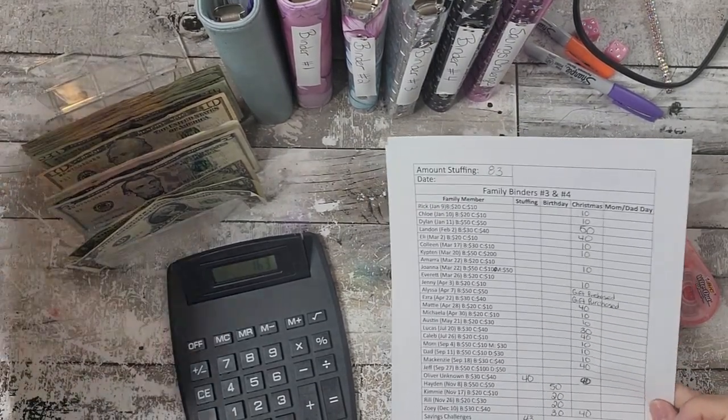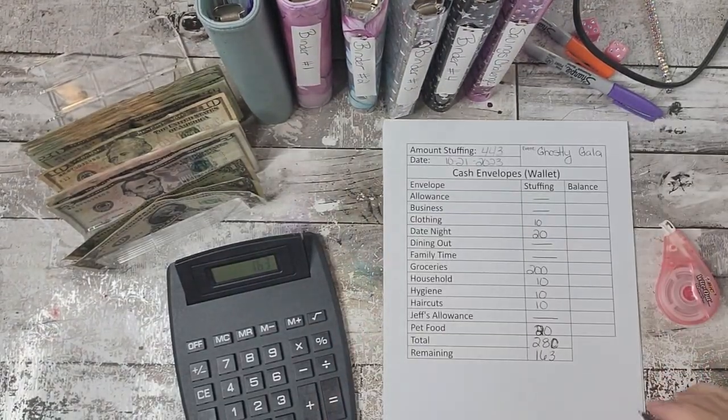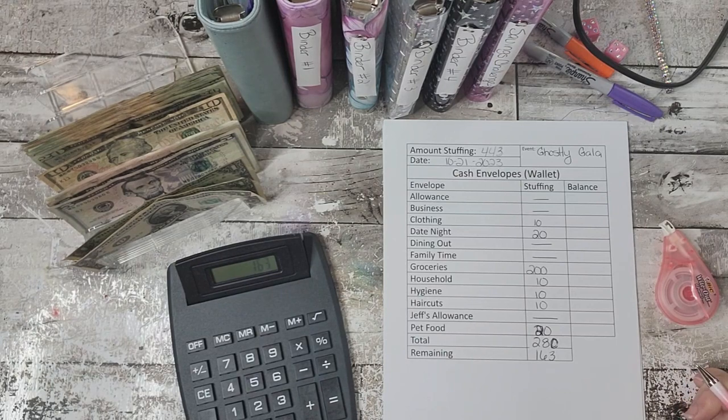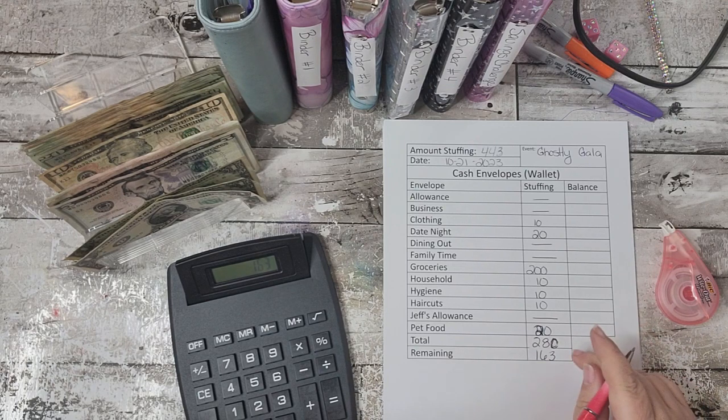And then we can put that in the bank and move forward with paying something else off. The next thing that we were paying off is the, brain fart, I can't think. Oh, Firestone. We're paying that off. So that's the next thing.